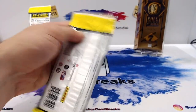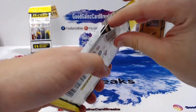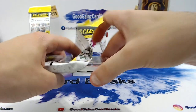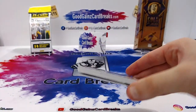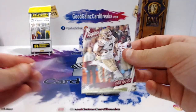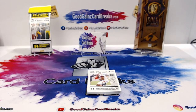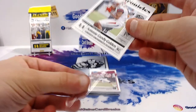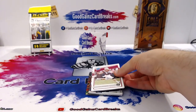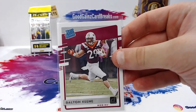All right, last pack on the right-hand side for you guys. Let's see if we can get that bonus auto. I don't know, maybe. We might get lucky there. Looks like something. Cam Akers, first appearance of the night for the Rams. Antonio Gandy-Golden, Mr. Candyman for the Washington team. Rated rookie of Dalton Keene for those Hokies, now with the New England Patriots.